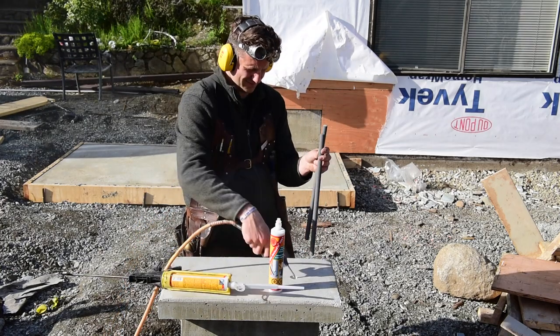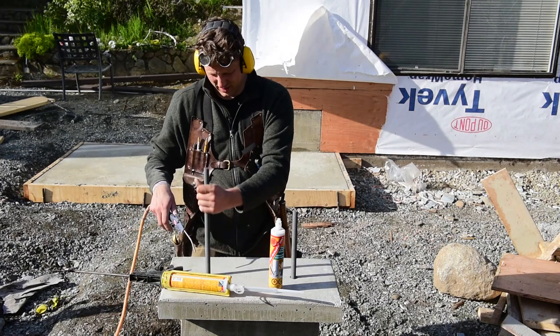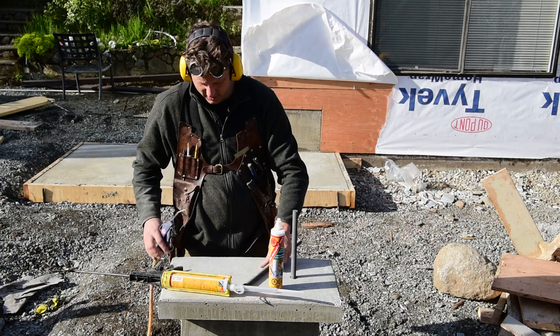You want to make sure that your holes are all cleaned up. I'd make a little wire brush for this, but I don't have one, so best I can do is my air chuck right now.